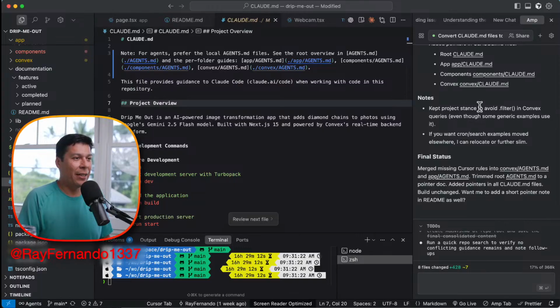Okay, so it kept the project stance to avoid .filter and Convex queries, even though some generic examples use it. The cron search examples were moved elsewhere. Okay, so merge, final status, merge, trimmed root agents. Want me to add a short pointer note to the readme as well? Yes, go ahead and do that in the readme.